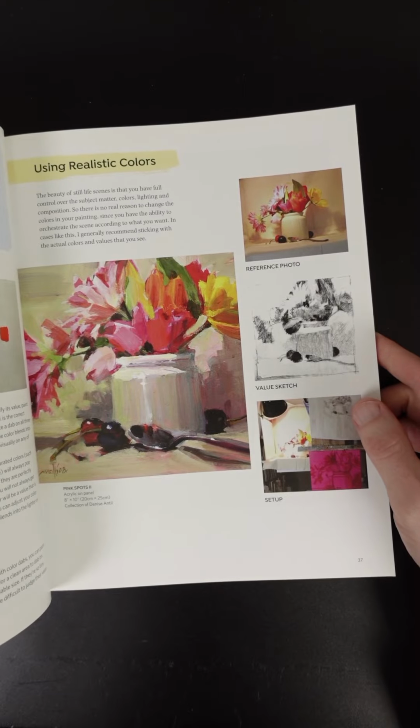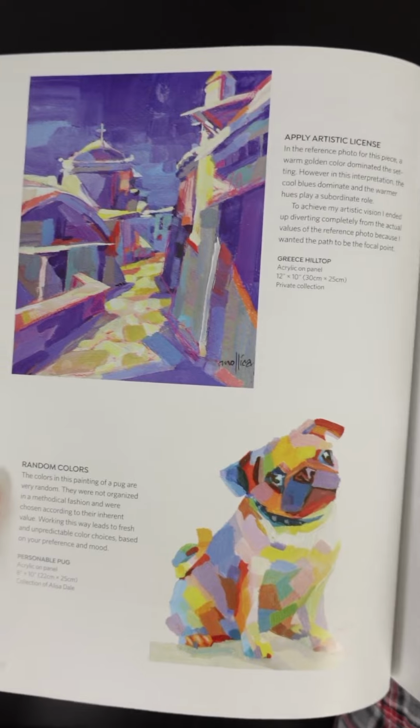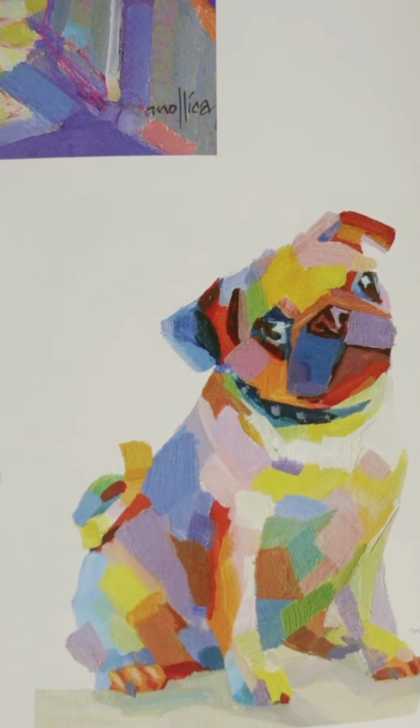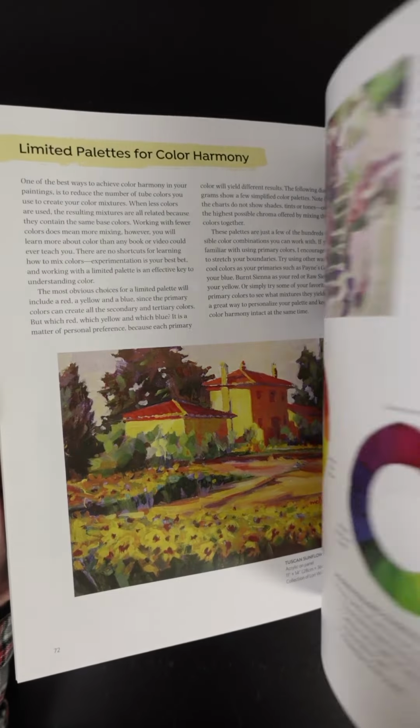There's a section on color. She begins that section by talking about using realistic colors, and then you can modify or invent colors. When you invent colors, value becomes important. The painting of this pug uses random colors, but it works because she selected colors based on the value. If you're looking to paint in a looser and bolder style, the exercises in this book can help you to achieve that.